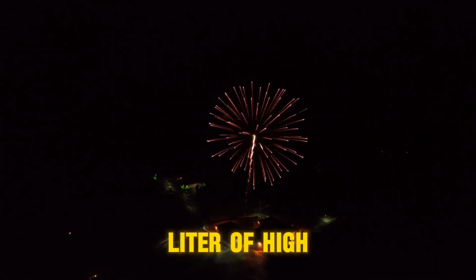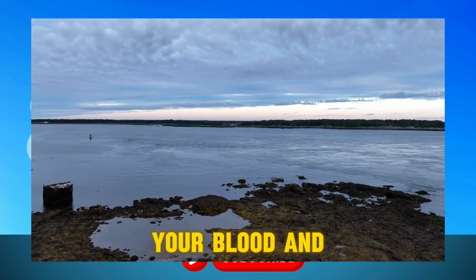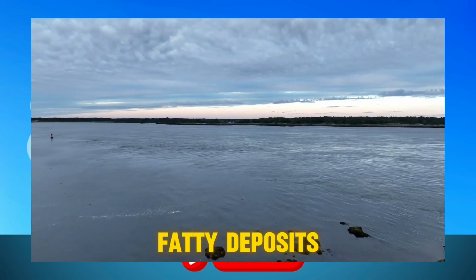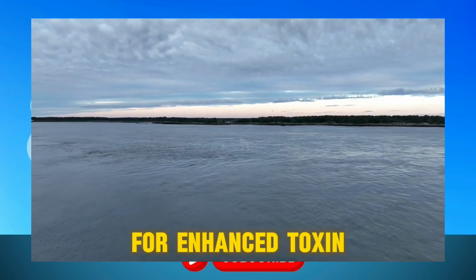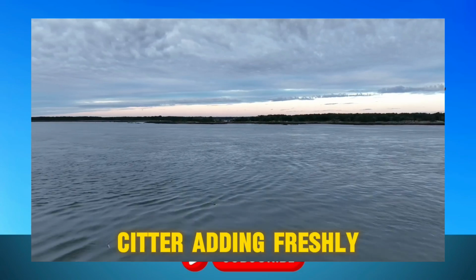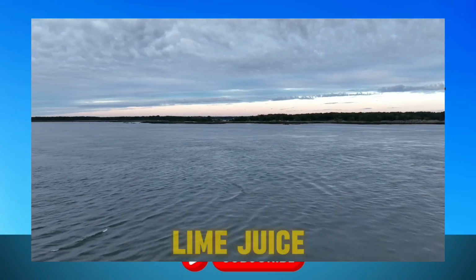Additionally, aim to consume at least 1 liter of high-quality mineral water a day to help thin your blood and support the liver in breaking down fatty deposits. For enhanced toxin filtration in your liver, consider adding freshly squeezed lemon or lime juice.